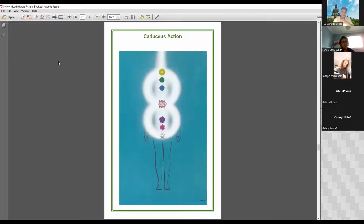This caduceus action is the action that will take place when we have the stream of light flowing from the heart of the I am presence, and it will come straight down to the heart chakra, and it will flow in a figure 8 pattern through the chakra while there is a directional flow coming straight down through all the chakras and back up. And we can intensify that process through visualization. And that image is provided to us so that we have an understanding of the flow that we want to create and the visualization that we want to hold when we're doing that.